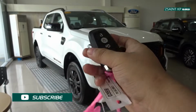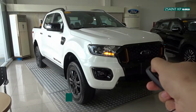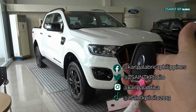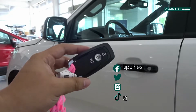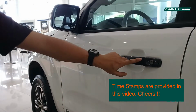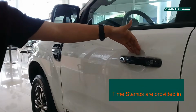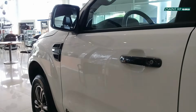Here's the key fob. Let's go ahead and get started. The updated Ford Ranger Wildtrak 4x4 gets a standard smart keyless entry system. With the key fob in, you will utilize the indentation area found in both front door handles in order to lock the car, and to unlock, just tap behind any of the front door handles.